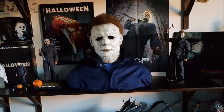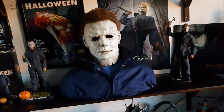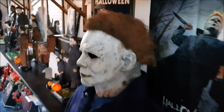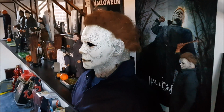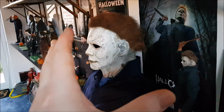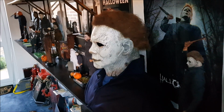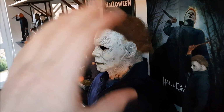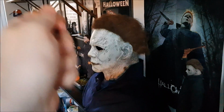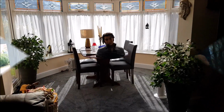I've seen other people make busts like this, and once I saw that, I knew I wanted to do one of the 2018 Myers. So I'll put a cut in now, and you can see what this bust originally was and how I got the mask on, because it was not easy. The mask would not fit over the Elvis Presley face, the big cheekbones, the chin, the nose. I had to do a Hannibal Lecter on that thing.